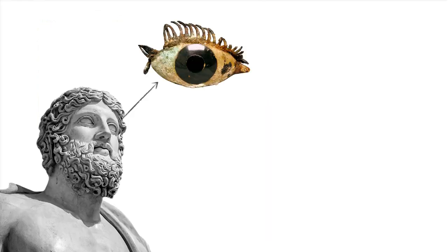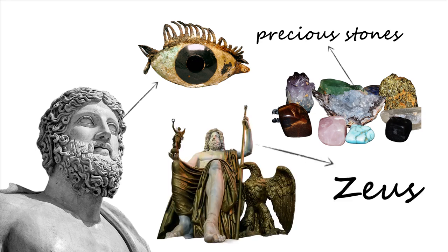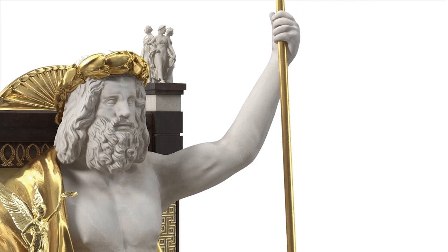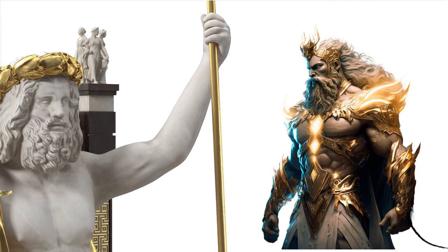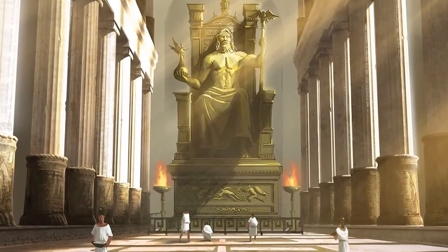The god's eyes, inlaid with precious stones, sparkled with a lifelike intensity, as if Zeus himself were gazing down upon his worshippers. The throne on which Zeus sat was a masterpiece in itself, intricately decorated with scenes from Greek mythology and adorned with gold and ebony. Lions and sphinxes, symbols of strength and guardianship, flanked the armrests, while depictions of the gods and heroes of Olympus added to the divine ambience.